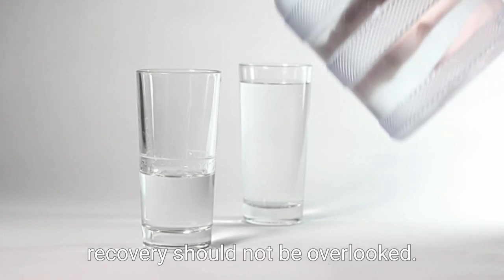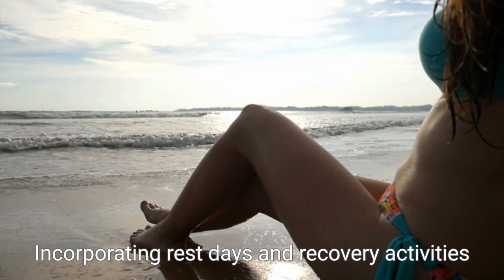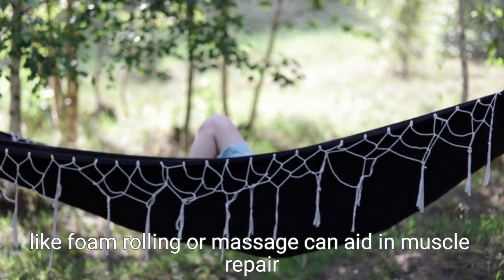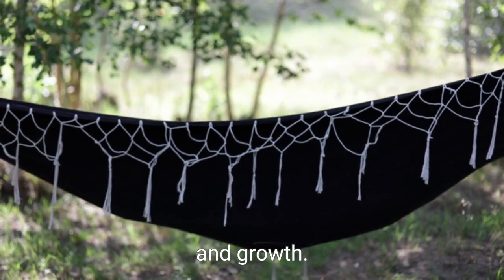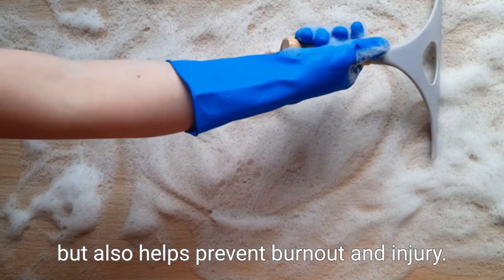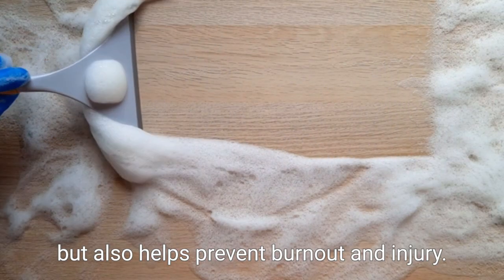Lastly, recovery should not be overlooked. Incorporating rest days and recovery activities like foam rolling or massage can aid in muscle repair and growth. This not only prepares the body for future performances, but also helps prevent burnout and injury.